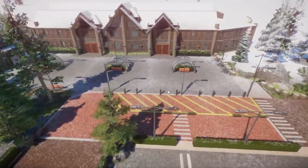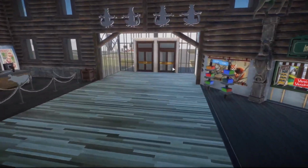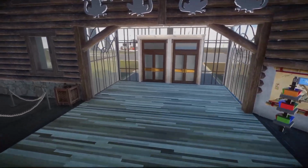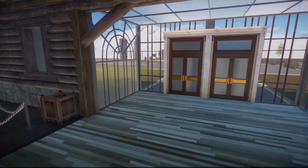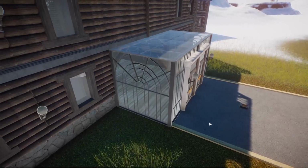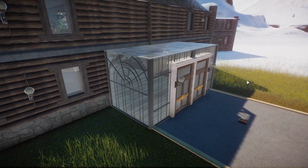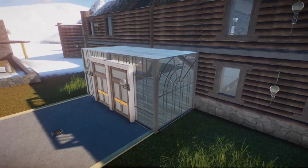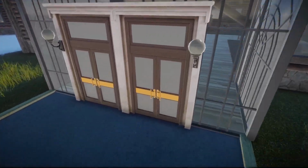And then finally, what else did I do? Oh yeah, I did add the door here. I added like a mini atrium, I think it could be called. I don't really know the terminology, but I figured maybe this would be like a little newer add-on that they added on at some point. So you got this just nice little atrium here for people.